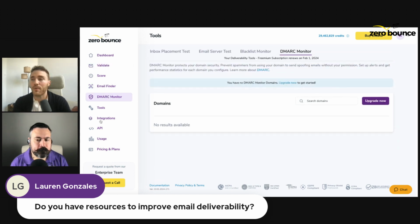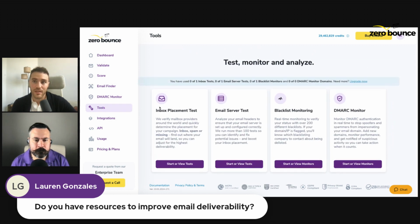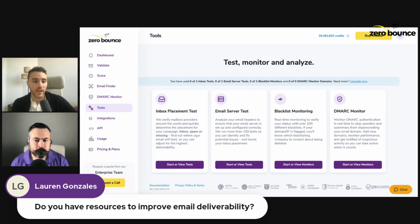The DMARC monitor, I would absolutely recommend, especially with the new Google and Yahoo protocols that are there. But doing the test sends with the inbox placement test can really help you to get a better idea of what's going to happen before you actually send, so you can save yourself in the event that you're going to do something bad. Email server tests, a lot of you are probably using email service providers and things like that. So unless you're using your own server, you may or may not need this.